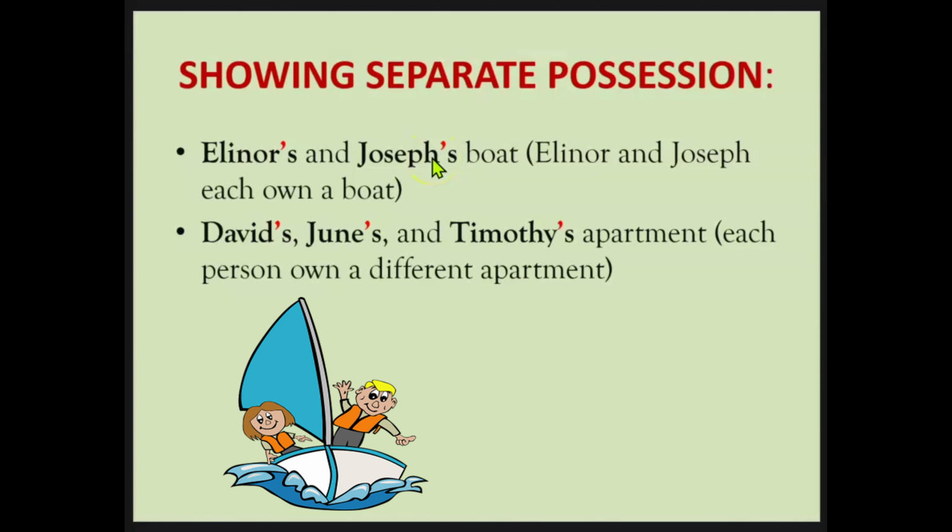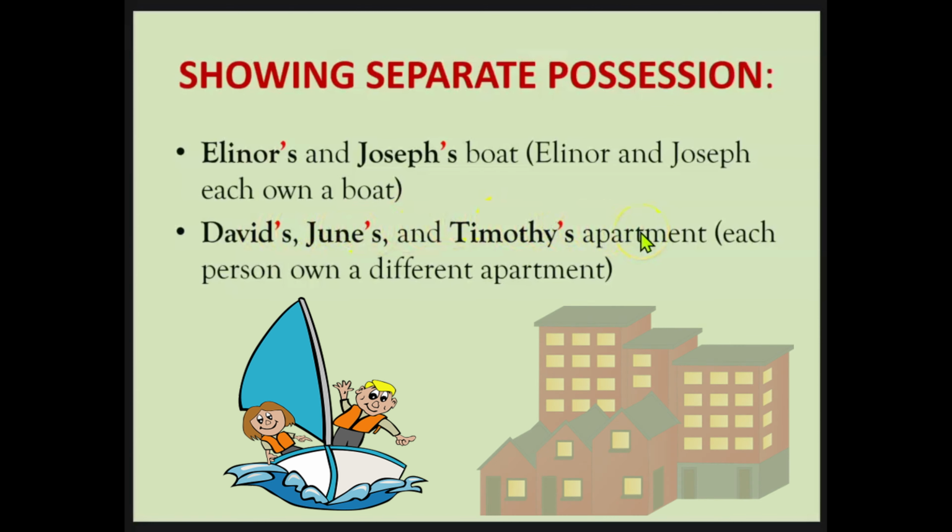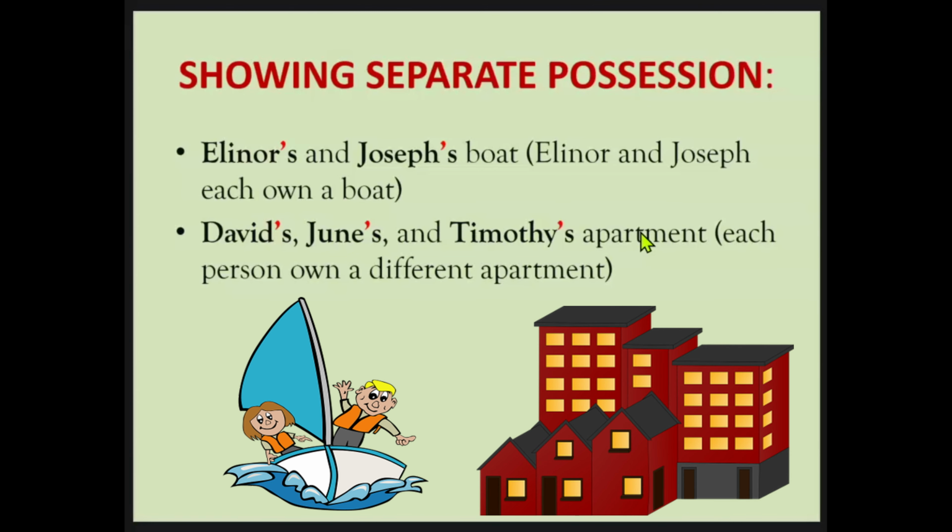The second sentence reads, David's, June's, and Timothy's apartments. They are no longer sharing the same apartment. Each of them owns a different apartment. Hence, we put the apostrophe S at the end of each name.